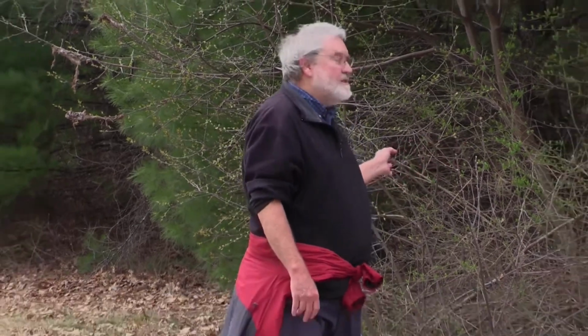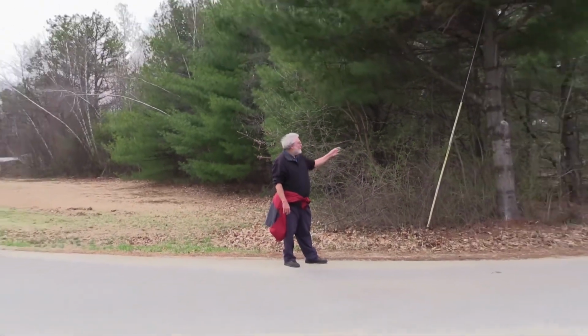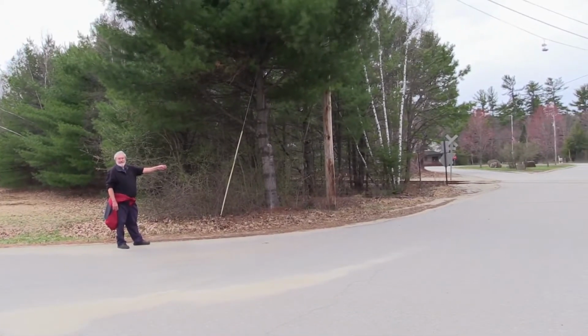Now we're across the street from the intersection of Mountain and Redstone Street, and behind me was the original site of the train depot and the freight house. And now we're going to walk and see the pair of train tracks that are still in existence.